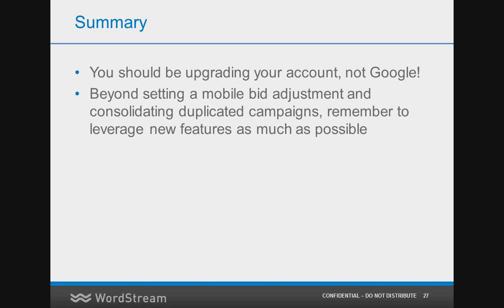The other key takeaway here is that the upgrade is more than just setting the bid adjustment factor. All those optional features and functions that I was talking about, in terms of ad extensions and scheduling and bid adjustments for location and time, that's really the optional part of enhanced campaigns, but that's where you're going to see the performance improvements in terms of leveraging all those new features and functions that were, for the vast majority of people, very difficult or impossible to implement due to the complexity. So just remember to leverage these new features as much as possible so that you get the most out of your enhanced campaign migration.